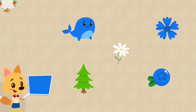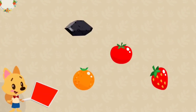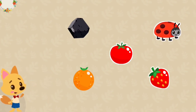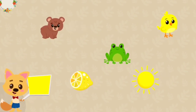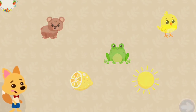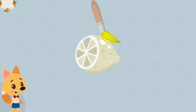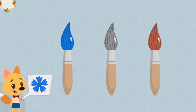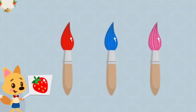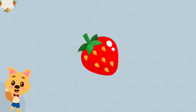I have a blue sign. Blue whale. Blue cornflower. Blue blueberry. Red. Red tomato. Red strawberry. Red ladybug. Yellow. Yellow lemon. Yellow sun. Yellow chicken. I have a picture of an object. Yellow lemon. Blue cornflower. Hooray! Red strawberry. Hooray!